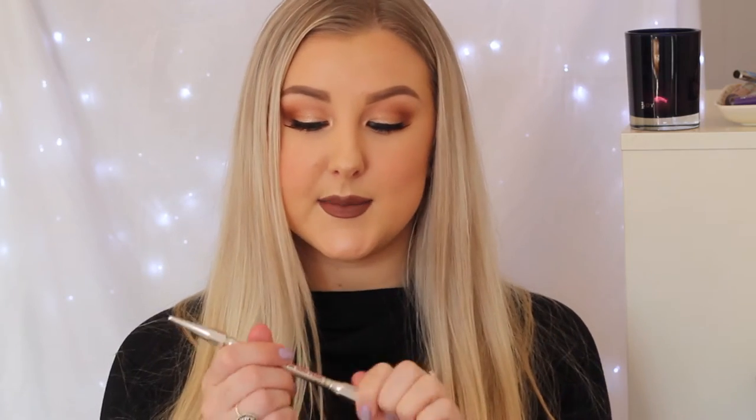This is the Precisely My Brow Pencil. This one has a spoolie on one end, and the other end is a super, super skinny eyebrow pencil. So this is obviously a much more precise brow pencil than the Goof Proof.